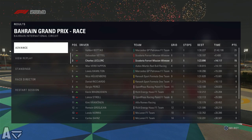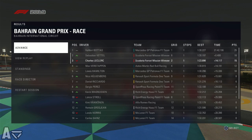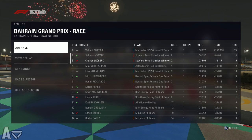So there you can see the final race results. It was Bottas from Vettel from Leclerc, with Verstappen and Hamilton in behind. And even the Renaults managed to close up to us at the end.